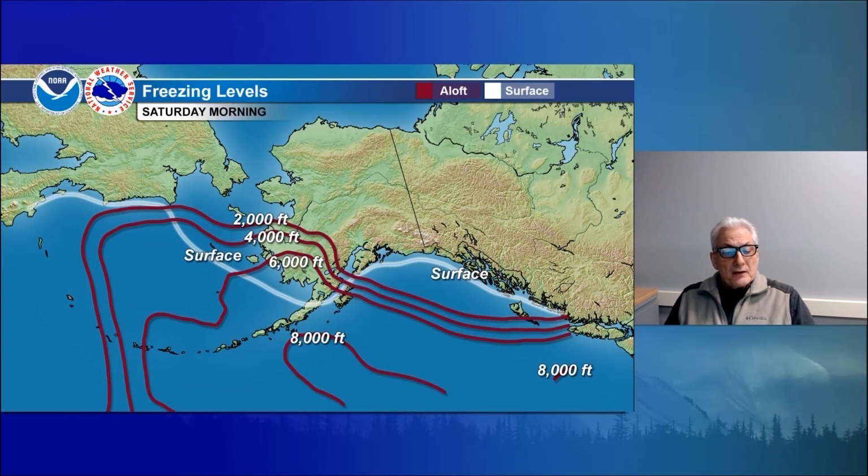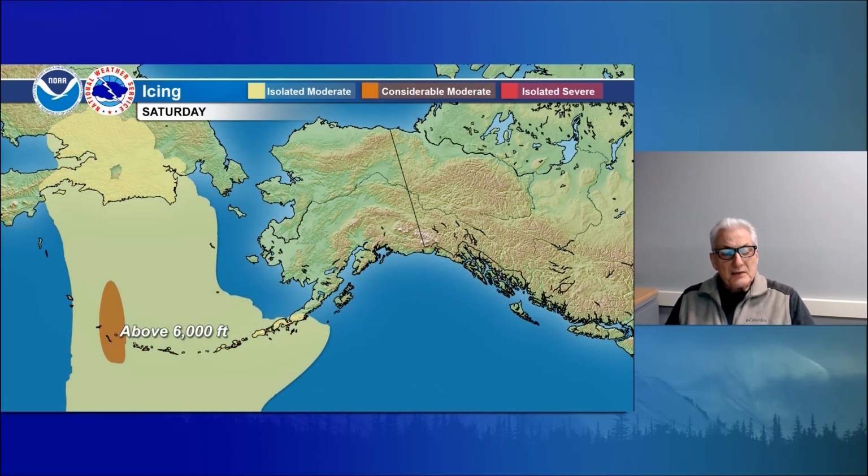Warmer air aloft coming up into the southwest interior. We've got 6,000 feet into the southern Kuskokwim Valley, 2,000 feet up to the north coast of the Yukon Delta and the northern Kuskokwim Valley, and Kodiak Island about 6,000 feet, but at the surface now pushing southward there into Dixon Entrance out west and coming northward out over the western Bering Sea towards St. Matthew Island. And as far as icing goes, all staying out to the west there, big area of high pressure over the interior, southerly and southeasterly flow, keeping all that moisture out over the Bering Sea.